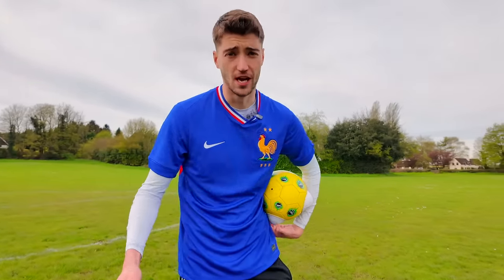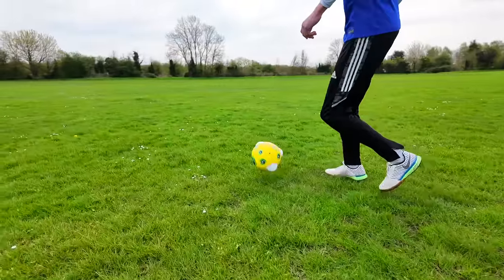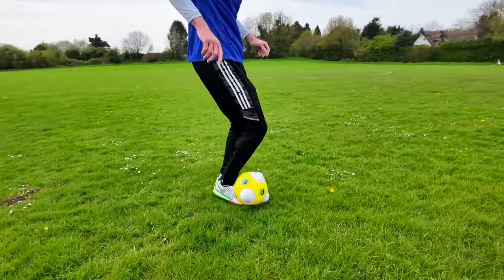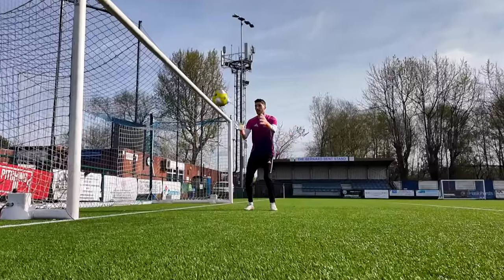the most bizarre footballs I've ever seen. Just look at that. Now, this crazy ball is designed to, well, I assume, train goalkeepers, but I've never seen anything else like it online. I went between the sticks and tested it out. Oh, yes.